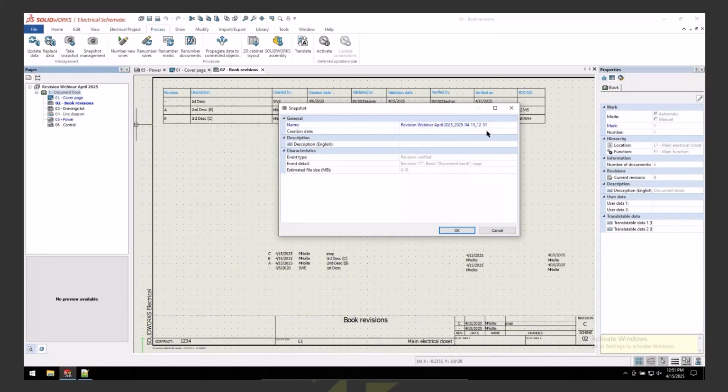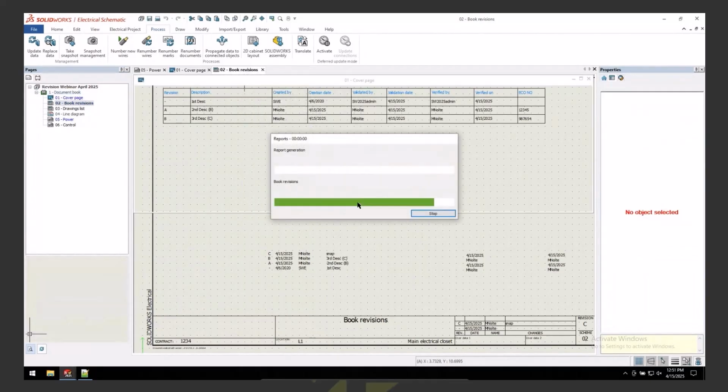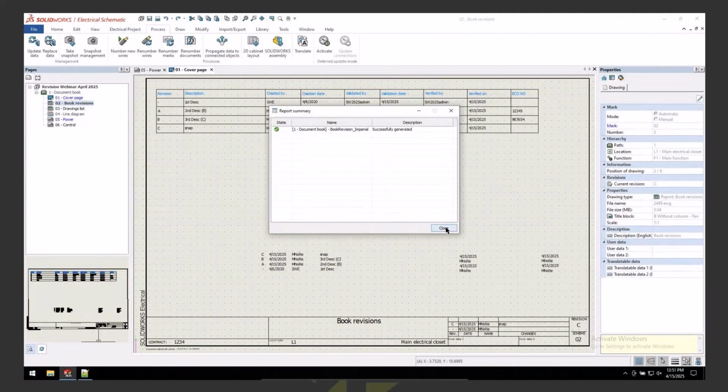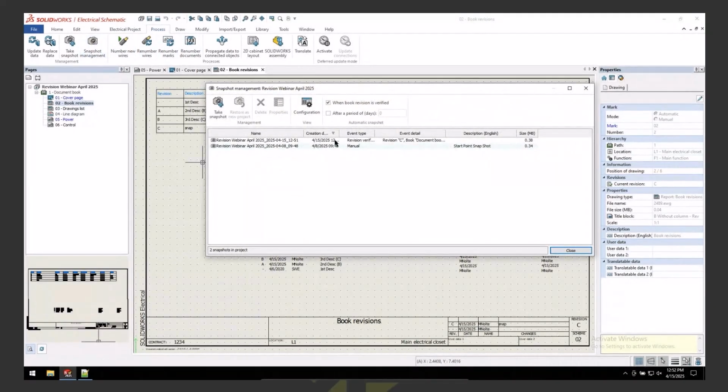It bases the name off of date and time. We hit OK there, and once it finishes creating that archive, we hit OK. Oh, this isn't updating because we need to update that. But there's our revision. Now if I go back to Snapshot Manager, we have one that was done by a revision verify instead of a manually created one, and it shows us some event information.